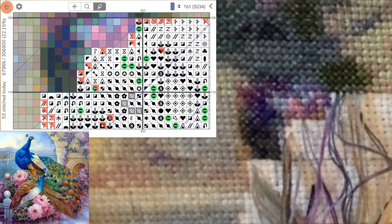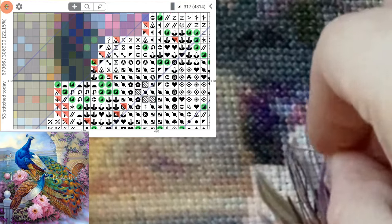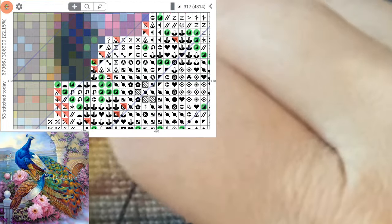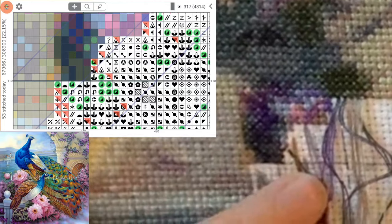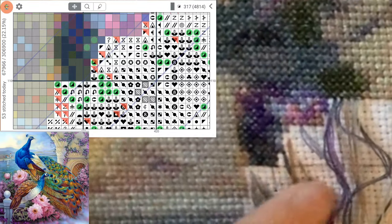Okay, very slowly but surely filling in this square here. It's taken over half an hour to get to 50 stitches. Usually I can have about 100 done when it's not this much confetti.